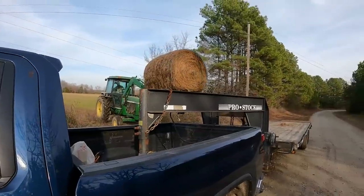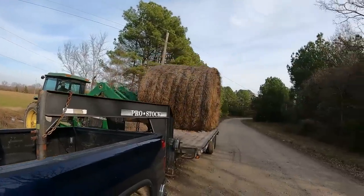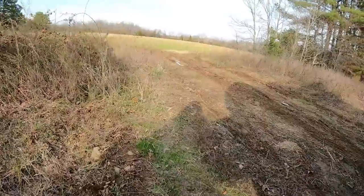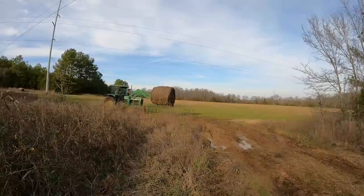So we're gonna be out here on the road. He's gonna bring the hay out here. That's the only way this is ever gonna work. That is one of the advantages to when the ground freezes, is that you can drive in some of these lower, wetter places. Getting messy out there. Yikes.